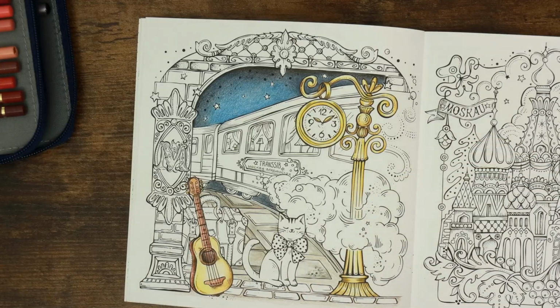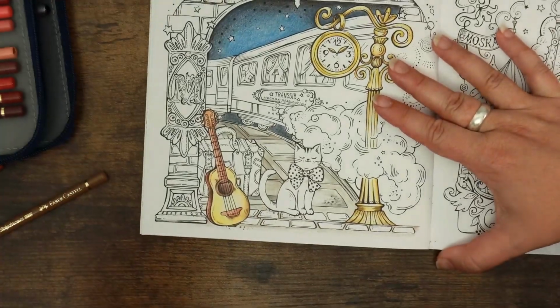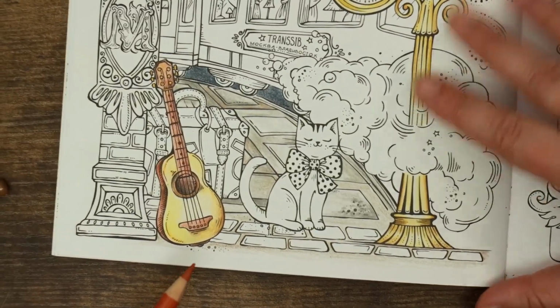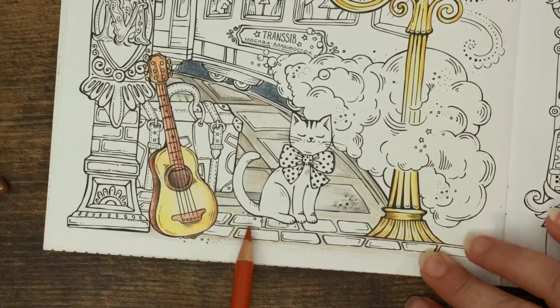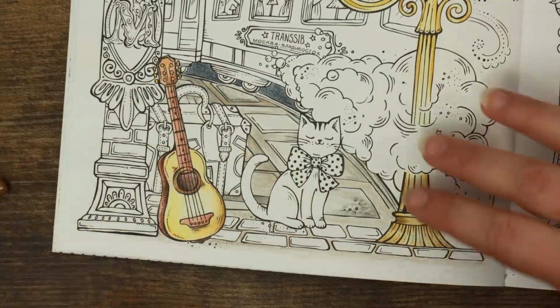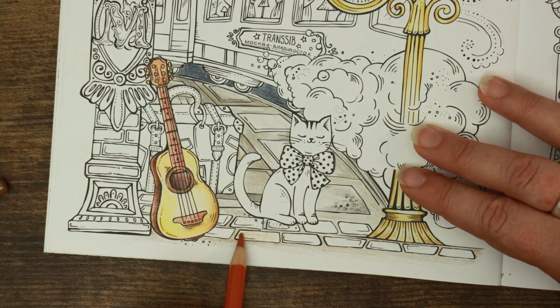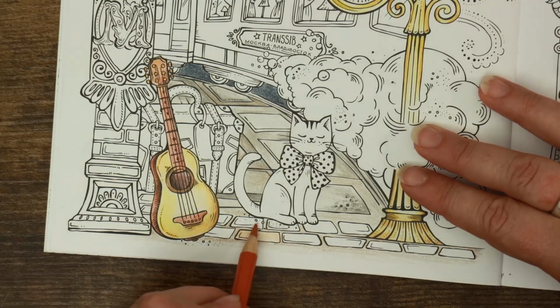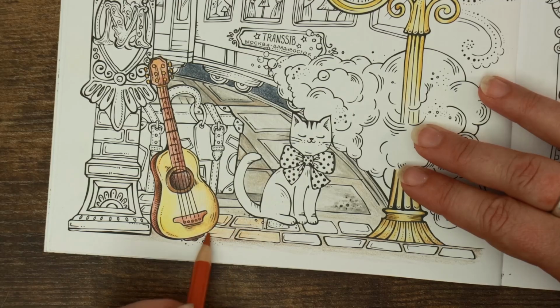So let's have a little go at this. I would be tempted, you can use one colour per brick if you like. I would be tempted to pick the primary colour, and when I say the primary colour, the most prominent colour for each brick. So if you want a bit of variation there, then plan that out first. I kind of want a bit of uniformity, so I'm taking my terracotta. Now again, you could do this with the sanguine pencil or with the raw umber, it doesn't matter. But this would be my preferred method, so I'm going to pop this down.